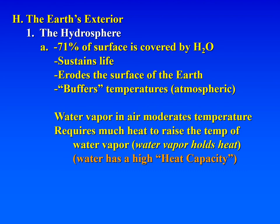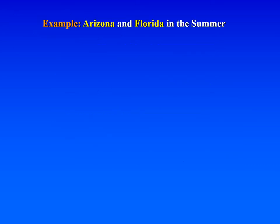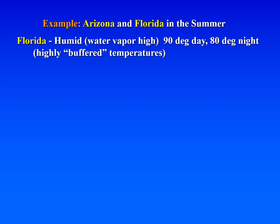So water has this property called high heat capacity. Sorry, I can't go backwards on this once I start it. So high heat capacity is the property that is responsible for water vapor requiring a lot of energy to warm up and then cooling off really slow at night.